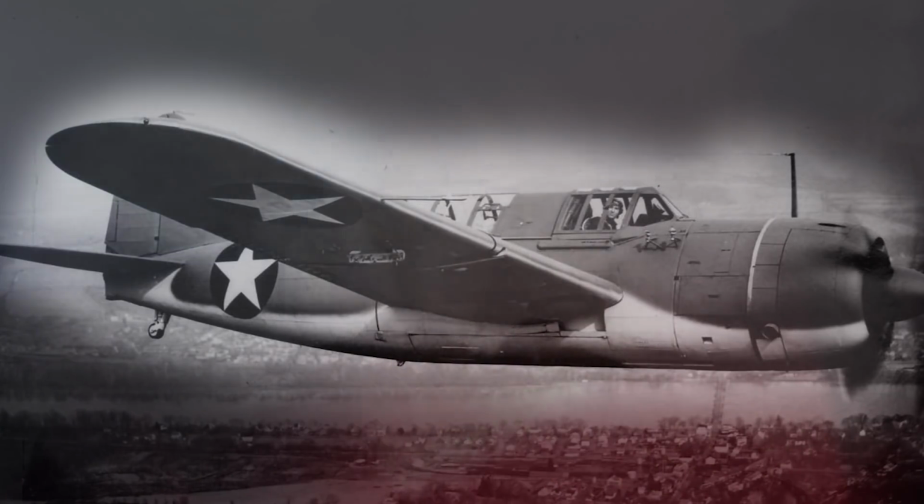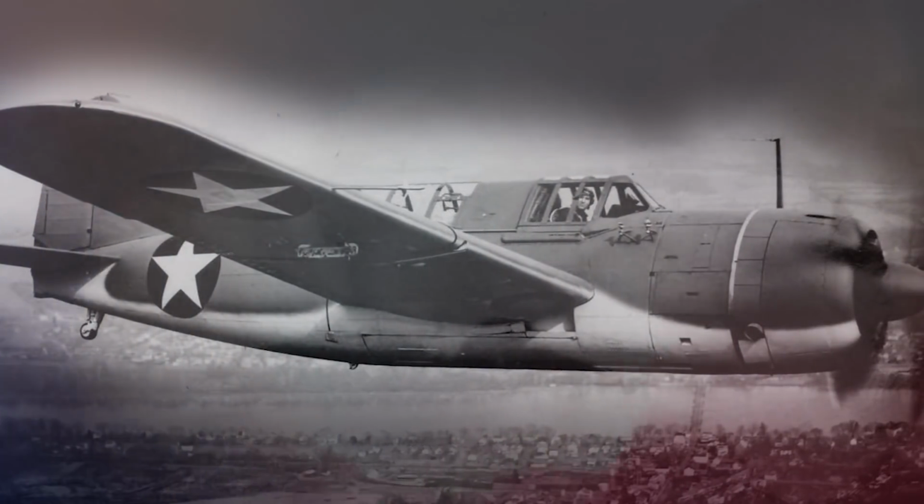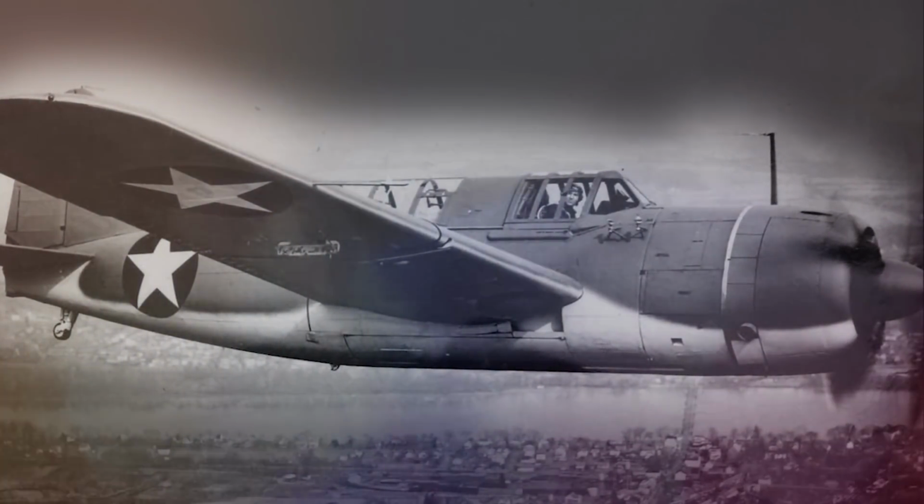The weight, nonetheless, would be one of the most significant drawbacks to the Buccaneer. It had a takeoff weight of 14,286 pounds and an empty weight of 9,921 pounds. Such heaviness meant that it could never achieve its lofty range and altitude goals.